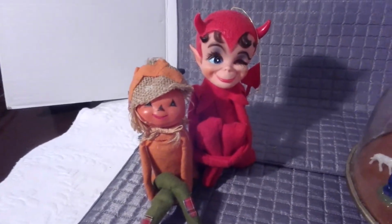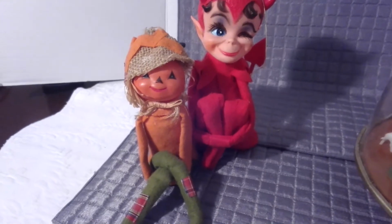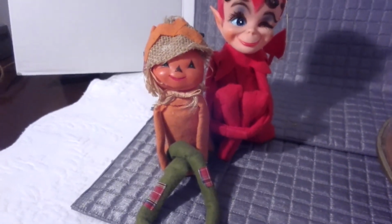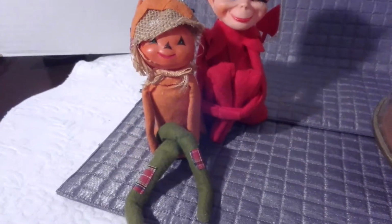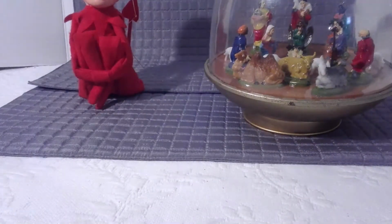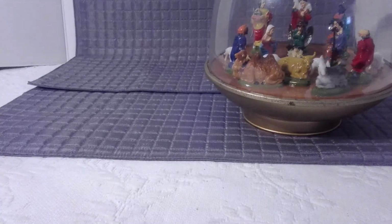I see a lot of little elves, but these two are just very unique. This one did not have any kind of tag or marking on him, so I'm not sure who made him. And he actually came out of a storage locker auction, as opposed to finding him in a thrift store or an estate sale. I'm definitely keeping him. And I kind of want to keep this little devil too. They're just so cute. I love those. But since I mentioned that scarecrow one, I wanted to show you and remind you. I did show it in a video before, but it's been a while.